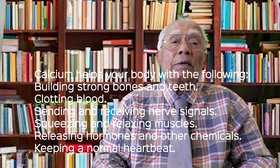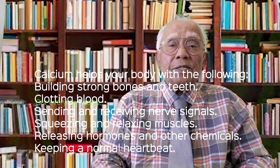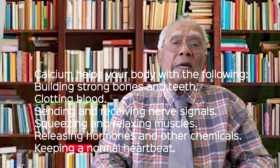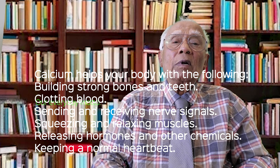So, the functions of calcium in the body are: calcium helps your body with the following: building strong bones and teeth, clotting blood, sending and receiving nerve signals, squeezing and relaxing muscles, releasing hormones and other chemicals, keeping a normal heartbeat.